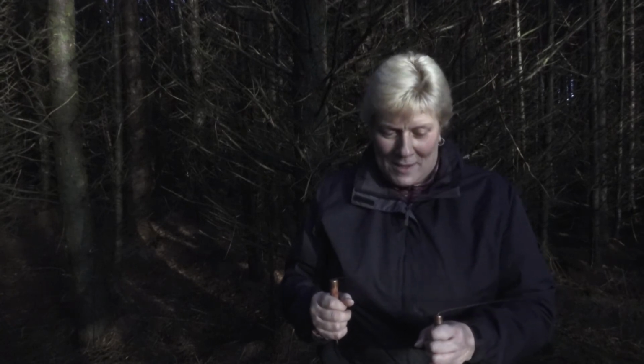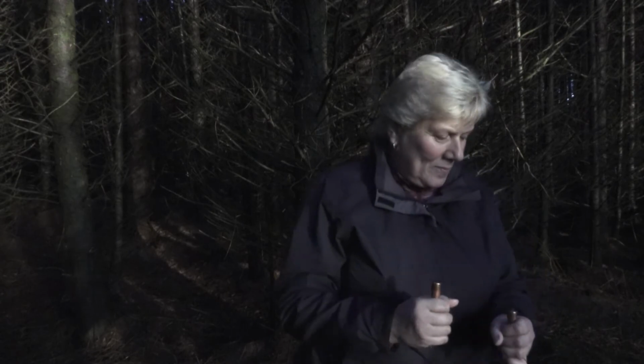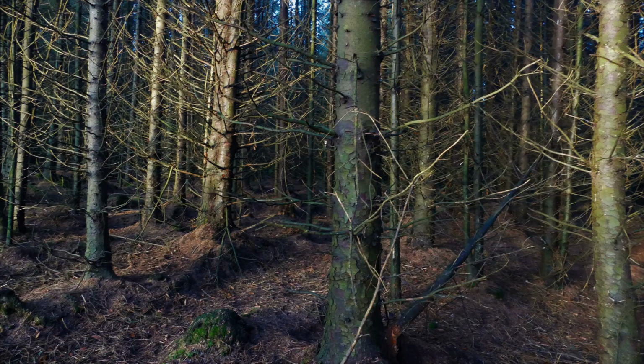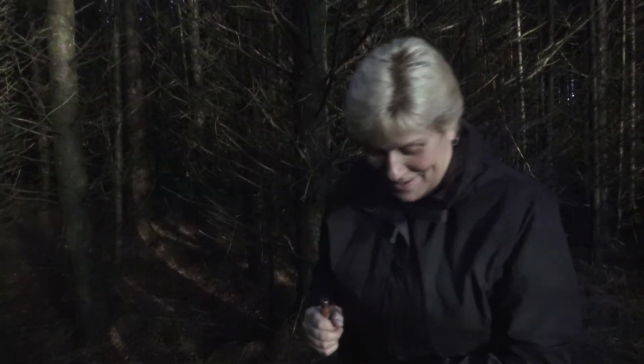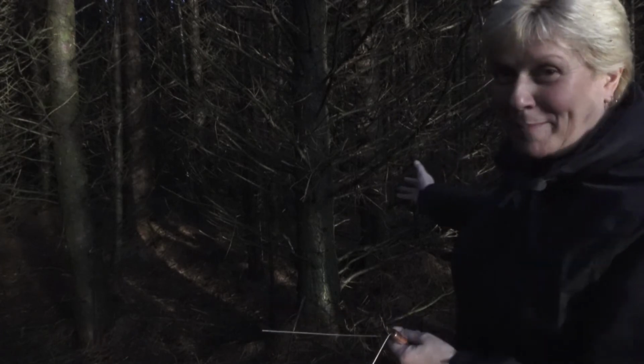Theo, if you would use the rods to point to where you are standing. Are you standing with Hababa? Yes. So can you use the rods to point to where you're both standing? So you're over here, slightly behind me. You're right behind me. Should I move out the way? So somewhere here is Theo and Hababa. Somewhere over here is Abaka.